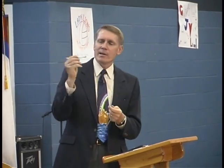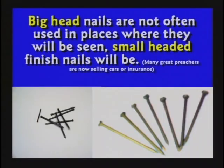This nail has a great big head on it. So does this one. This is not the kind of nail you want to use when you're all done building the building. You don't want the head to show, okay? Big-headed nails are not used for trim work. There's a lot of big-headed nails used in the framework, you know, holding things up.